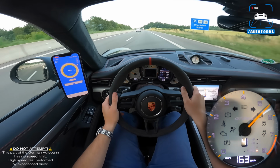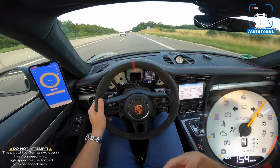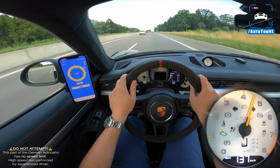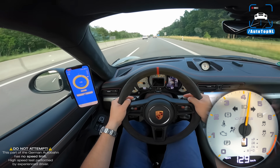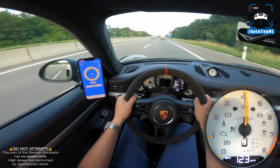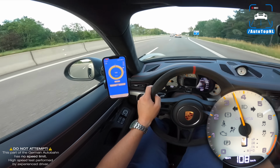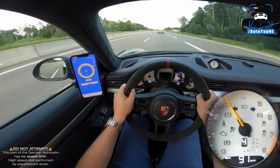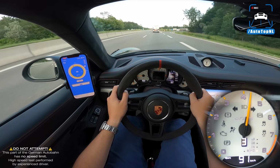And I thought the GT2 RS would be a pretty intimidating car, but Max reassured me it's not. It's like a GT3, but only super quick. And it definitely feels like that. Really like that. Okay.